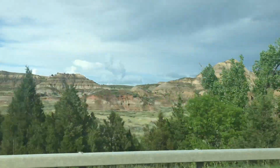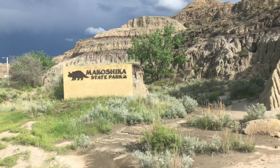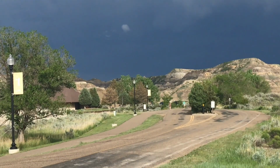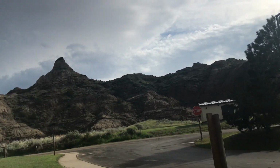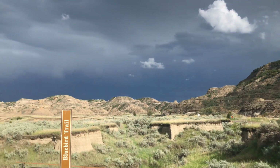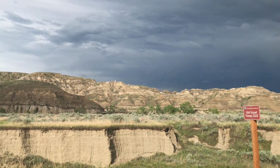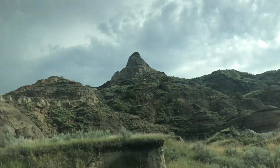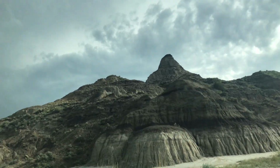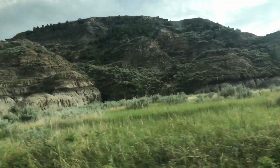Now, Glendive has perhaps the coolest thing in all of eastern Montana, and that is Makoshika. Now, Makoshika is essentially Badlands National Park. I mean, not exactly, but it feels very similar. In fact, this is one of the coolest places maybe in Montana as a whole. I think this area can go toe-to-toe with some stuff you see in western Montana. Maybe it's just the fact that it stands out so much from the surrounding landscape, but this is pretty much a Badlands Light National Park, except it's not as crowded.